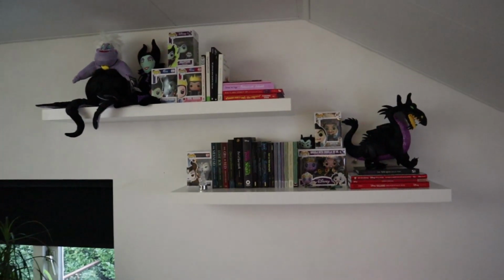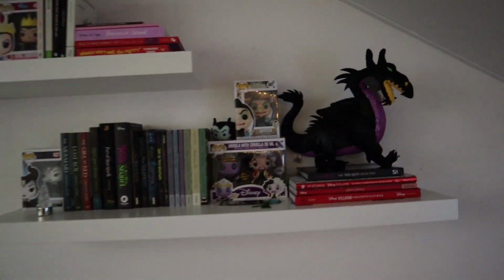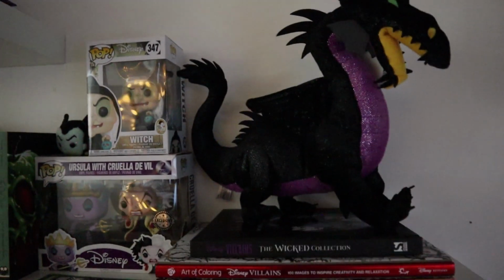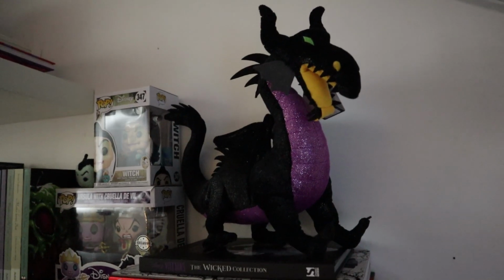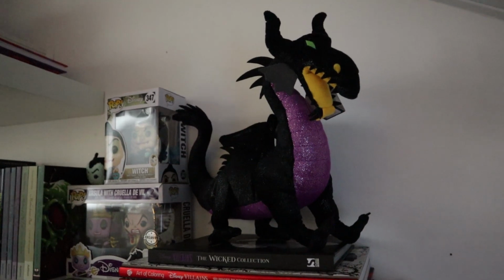Then above the chairs, I have the bookshelves that I put all my books on, and some of my Disney Villains collector's items. This is a Maleficent Dragon plush that I got in Disneyland Paris.